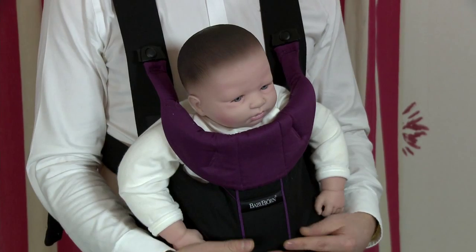With the Baby Björn Baby Carrier Miracle, you're able to carry your child from when they are newborn, as long as they are 3.5 kilos or 8 pounds, all the way up until they are approximately 15 months. By that time, many children are already walking. And you have the option to face the child forward, if that is what your child wants, after their neck is strong enough to support the head.